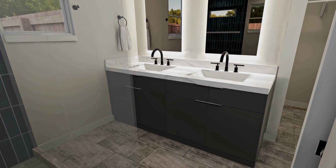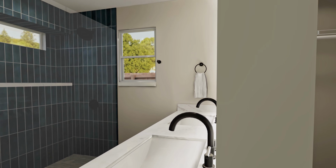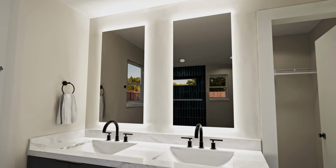We'll match the cabinets from the kitchen. They'll be the Euro matte black flat fronts. I think this is going to feel very luxury, not to even mention the LED mirror we have spec'd for here. I don't know, what are your thoughts?